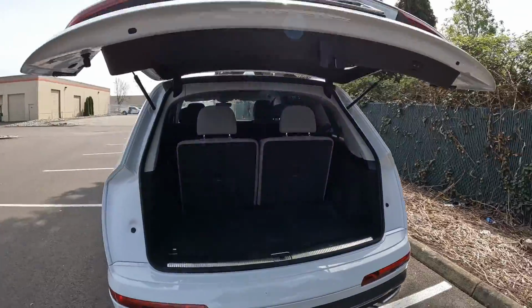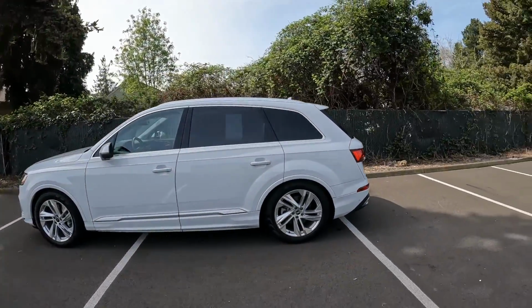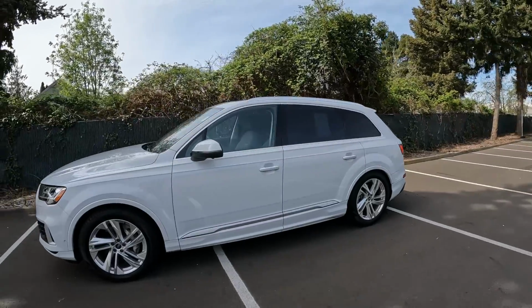We have some great promotions going on right now. The back end's kind of sagging a little bit because I put the air suspension down, but I'm sure it will correct itself once it gets moving again.